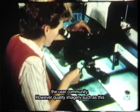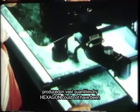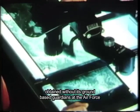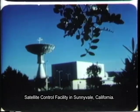Though impossible to display here in standard motion picture film, stereo photography from Hexagon also provided its worth many times over to image analysts and the user community. However, quality imagery such as this, produced in vast quantities by Hexagon, could not have been attained without its ground-based guardians at the Air Force Satellite Control Facility in Sunnyvale, California.